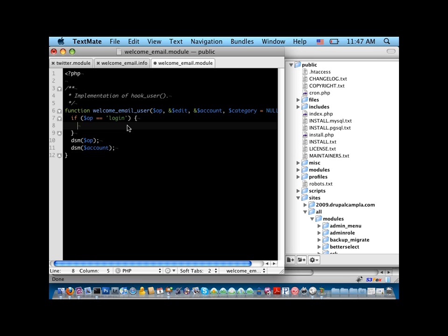All right, so if op is equal to login, we're going to use a Drupal core function. This is part of the Drupal core API called drupal_set_message. Okay, we're going to say welcome to our new website, even though it's already been up for a while. Okay, so let's use this as a base. What we can even do after this is show, hey, welcome username, and we'll go over that as well. So when someone logs in, we're going to show them welcome to our new website message.